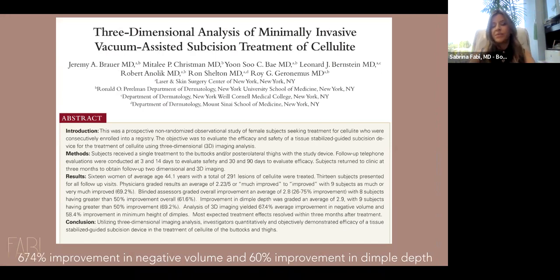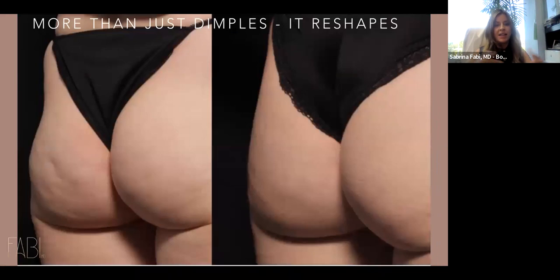In a study done by some of our colleagues in New York, they found that you can actually get 674% more volume from releasing the dimples. And this is another example of one of my patients. She's a 50-year-old woman. By releasing those dimples, it's like everything came out. So save yourself the money by starting with something like Sculptra or fat transfer. Release the dimples first, and you will see that your own fat kind of redistributes and fills in those gaps, regardless of the age.